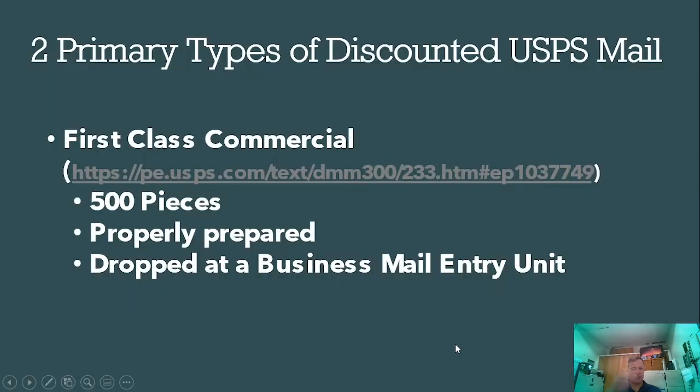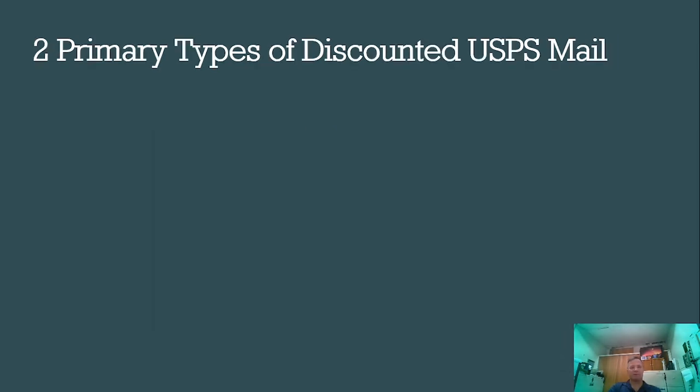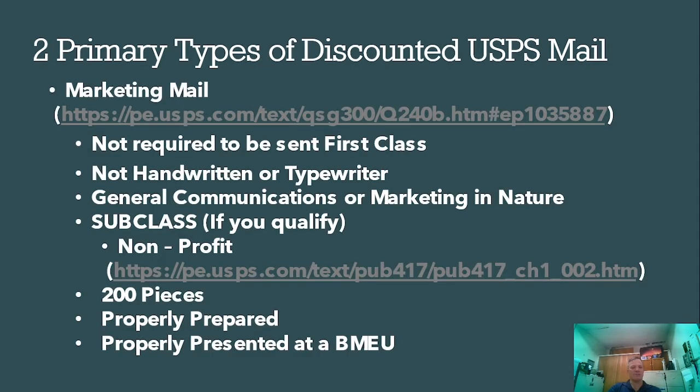Pardon me if I stumble a little bit here. Again, I must properly prepare my mail. It must be 500 pieces, properly prepared, and dropped at a business mail unit. Now, the other class of mail that's frequently talked about is marketing mail. Marketing mail is any mail that is not required to be sent by first class. It's not handwritten or typewritten. It's general communications or marketing in nature.